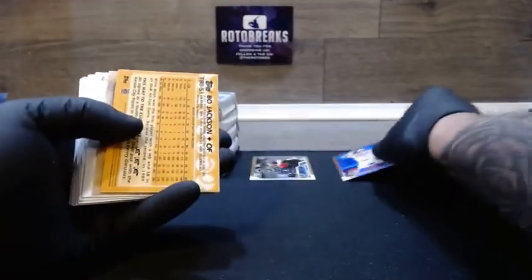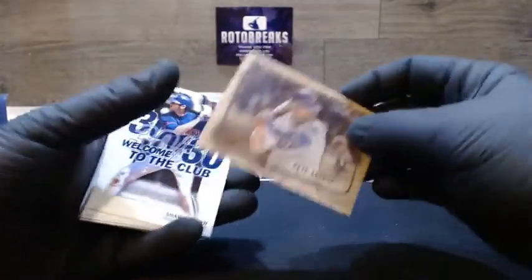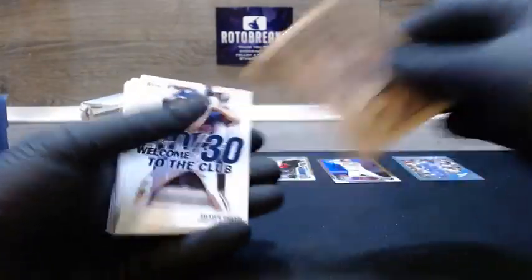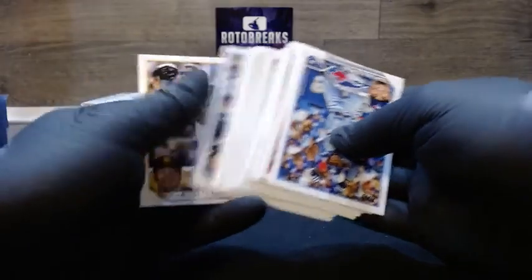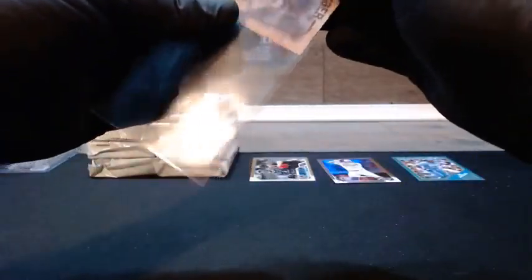Mike Trout, gold foil. We have Bo Jackson, blue, and an SP heavy lumber. The polar bear himself, Pete Alonso. Love the heavy lumber card. Sean Green and a Riley Green. Congrats, Mets owner. That's a lot more SP than what people think. Those cards do very well.